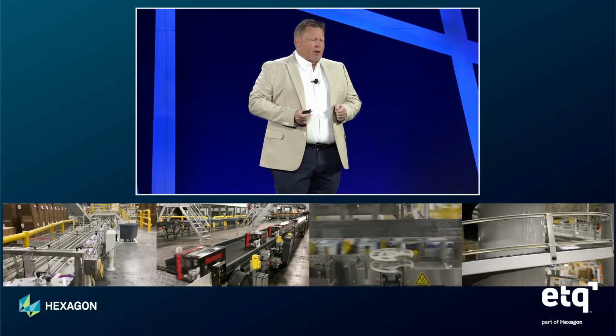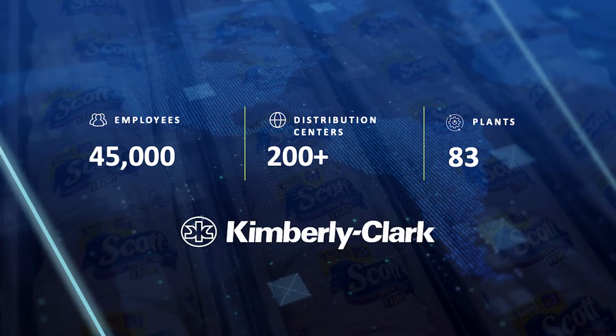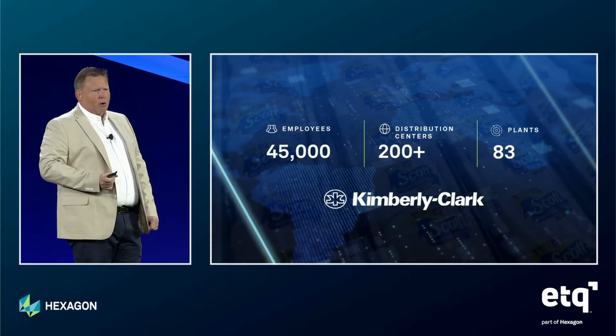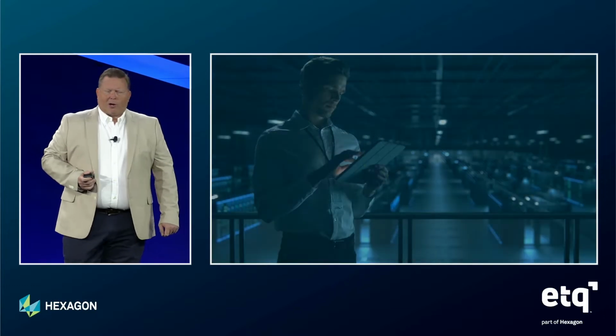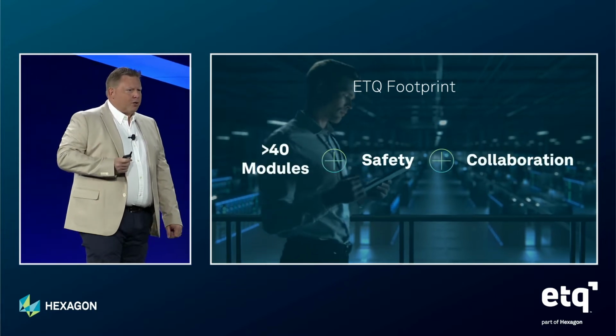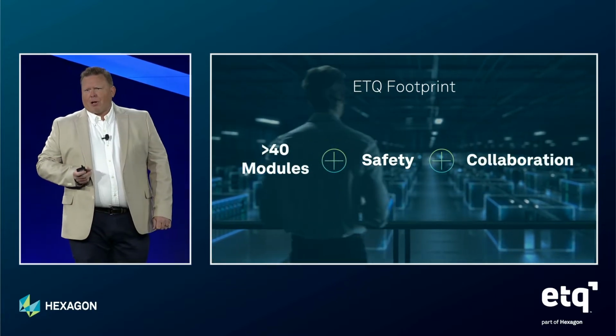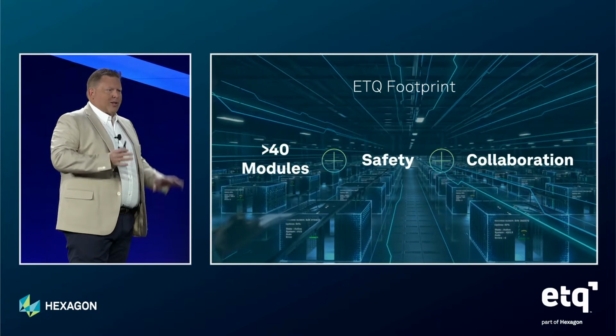So let me tell you a little bit about Kimberly-Clark. We make consumer and professional products. We have about 45,000 employees, over 200 distribution centers, and 83 manufacturing locations around the world. Our products are sold in 175 countries, and a fun fact for you is that 25% of the world's population uses our products every day.